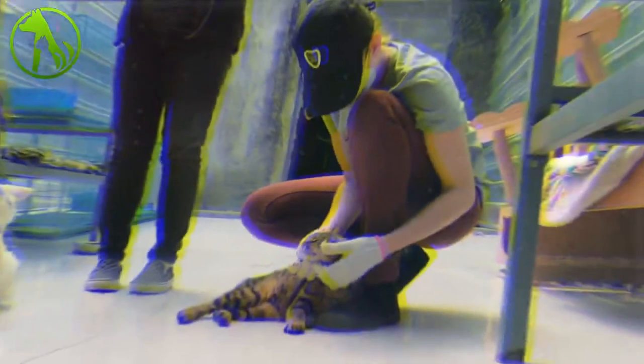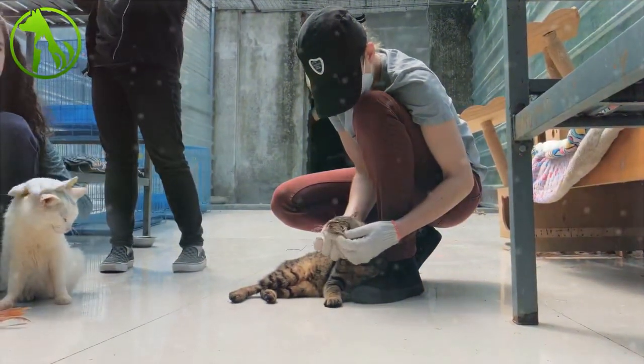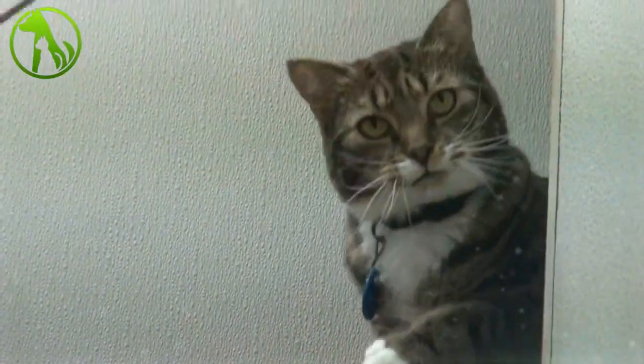With so many animals in shelters, adoption rates have increased over the years. Luckily, these animals are finding forever homes with kind families. There's a fulfillment you get when you adopt an animal. You don't know that you're giving them a second chance and showing them that they can be loved.